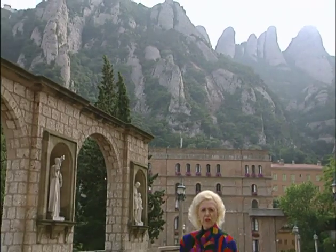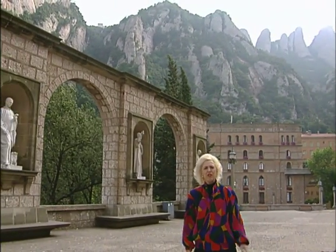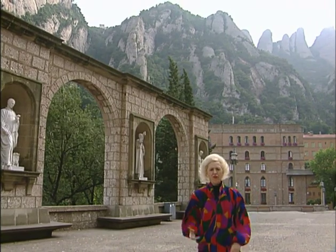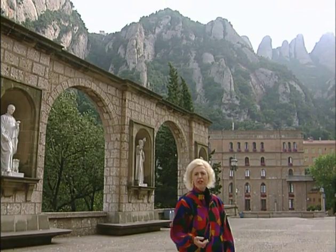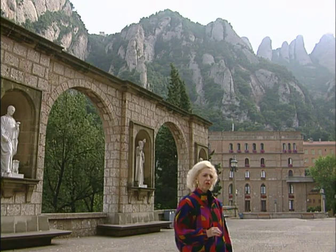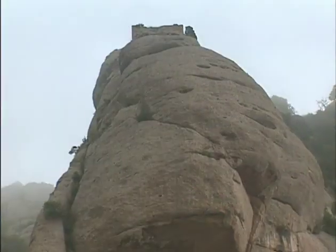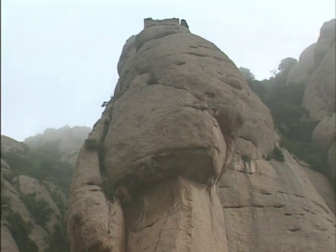Northwest of Barcelona, 30 kilometers, stands Montserrat, a mountain that astonishes you the moment it comes into view. Seen from the distance, looming up alone out of the landscape, its silhouette is reminiscent of the toothed blades of a saw. In fact, it was once said that this mountain was something sawn by angels. It is at the base of this mountain that we find the ancient monastery of Montserrat.